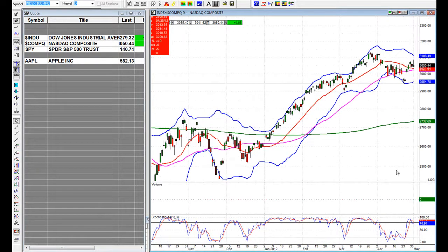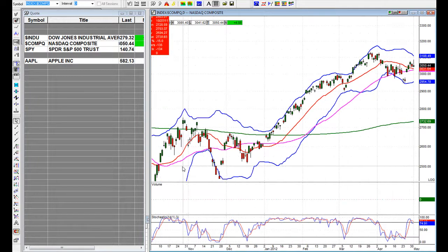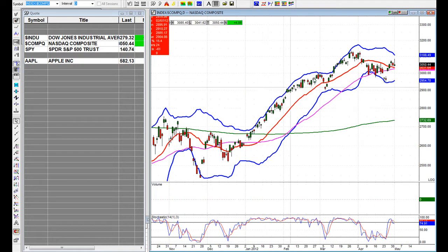Nasdaq, not quite a resistance. Okay, as you can see on here, again, same type of run from October 4th, which was right here. That's when the market bottomed out, pushed up, had a much bigger drop into November. For the most part, though, stayed above the 20-day.